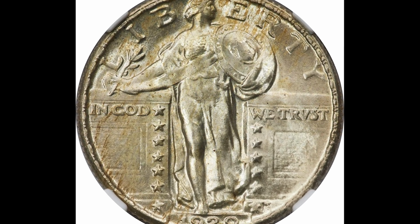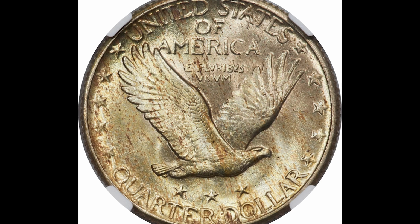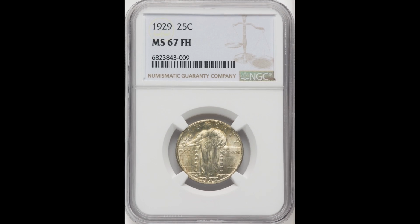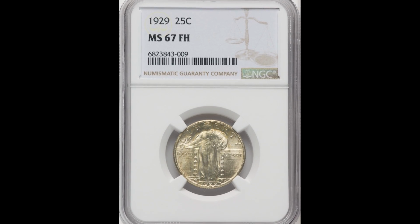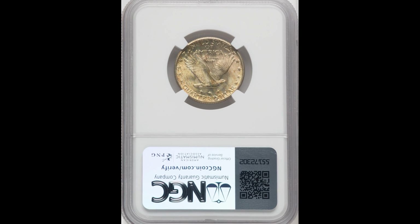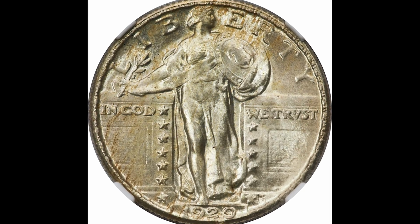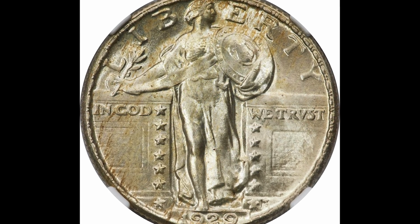So once again, before the Washington quarter, you had these Standing Liberty quarters. Very collectible, very beautiful coins, and it's so challenging to get this high of a grade for a coin like this. You have to understand, this is a very old coin now. We're almost at 100 years old of a piece of metal, but if you have one, you're in a lot of luck because they can be worth a ton of money, just like this example that sold for $8,700.